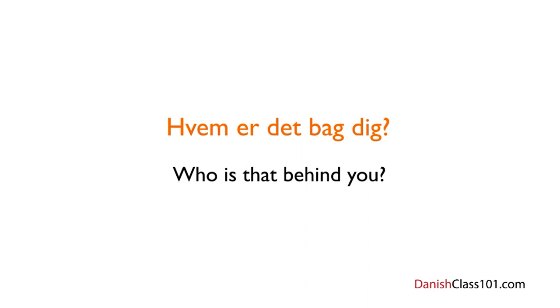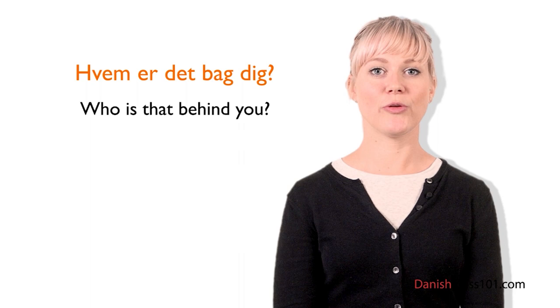So let's break down this question. First we had hvem, which is the basic translation of who in Danish. Er means is, the present tense of the verb at være, which we have already studied. Det means that. And finally, bag dig, which is behind you. Dig is the object pronoun for you. Altogether it is hvem er det bag dig? So in Danish, who is translated as hvem. If you want to ask, who are these people, you can say, hvem er disse mennesker?